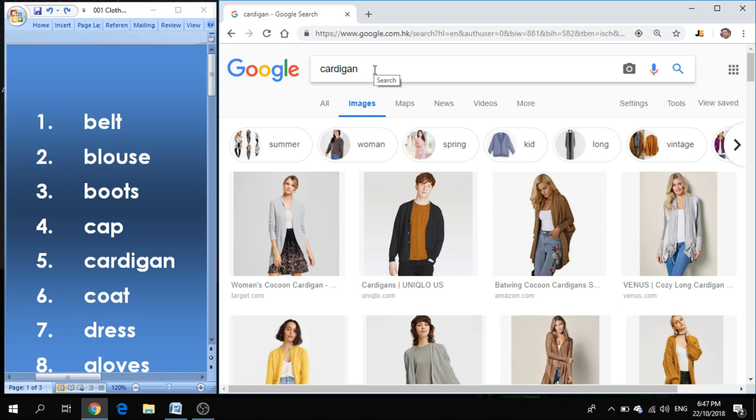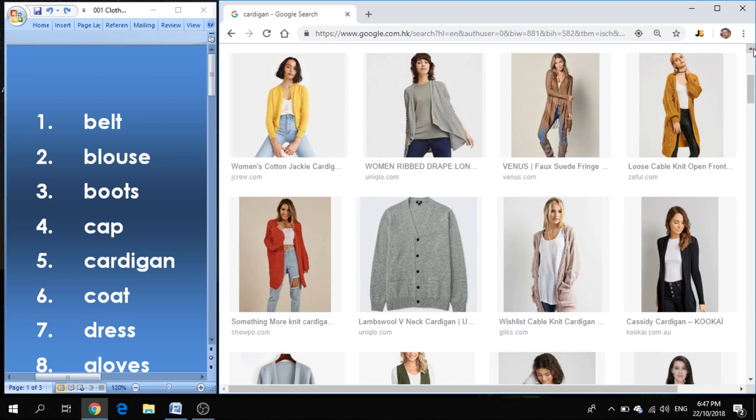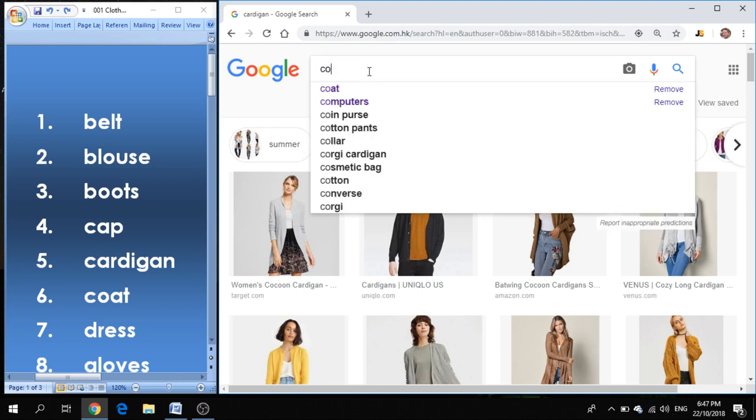So cardigans are very convenient to have. You can take one with you if you think it might be cold, but you're not sure if it's cold or not. I always throw a cardigan in my backpack in case it gets chilly at night. Cardigan. Number six is coat.